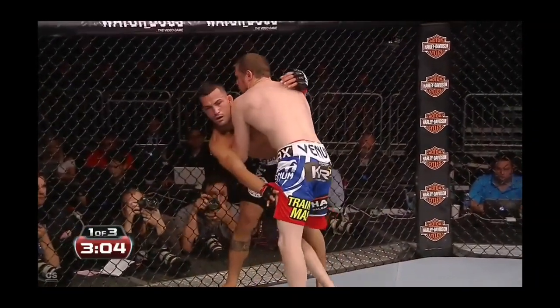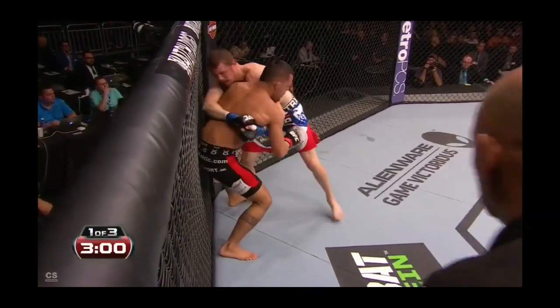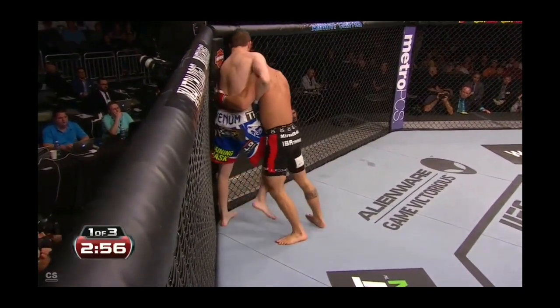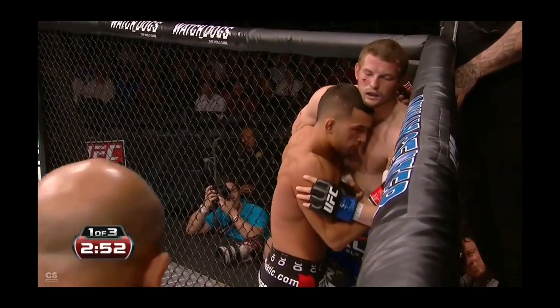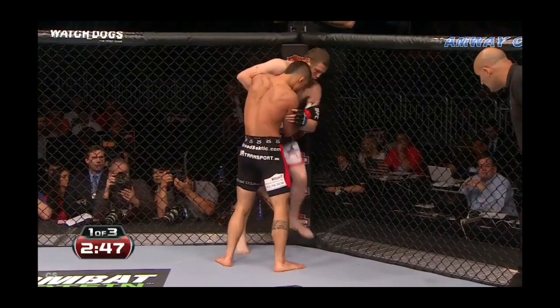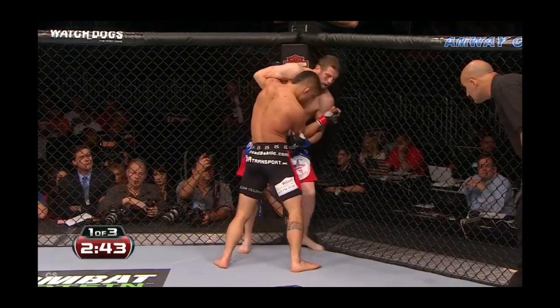Now Skelly with the clinch. Watch the knee. It's Bektic, but watch the longer Skelly try to utilize knees. There it is. Interesting. Skelly is the college All-American. You see a little bit of a cut under the right eye of Skelly. One of those jabs. There's a good knee to the body, and to the thigh by Bektic. Oh, nice little punch by Bektic.